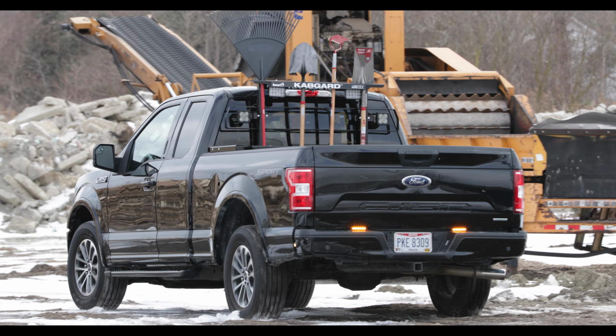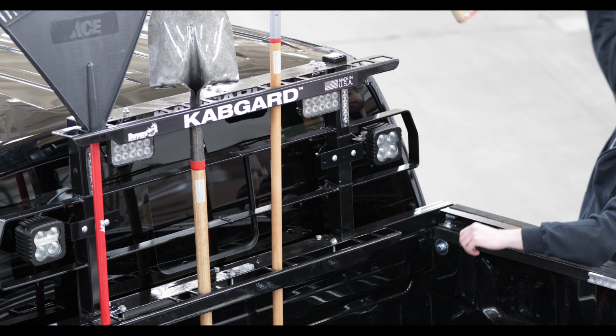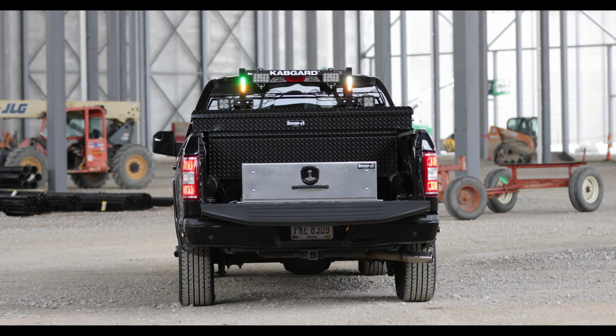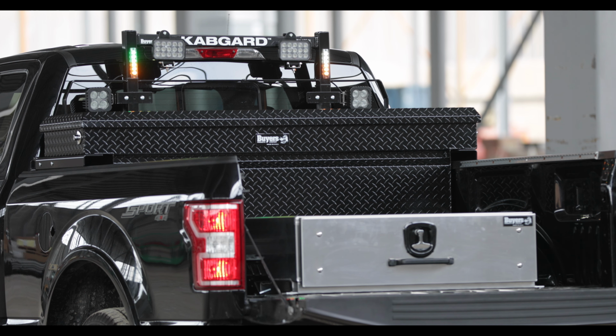Add an optional tool holder to keep your hand tools organized and easy to access. And don't worry, you don't have to choose between your headache rack and your toolbox. Kabgard easily accommodates crossover toolboxes.